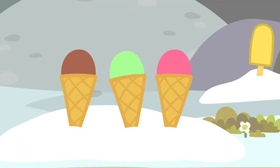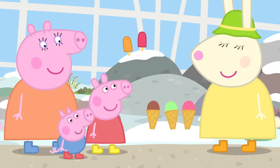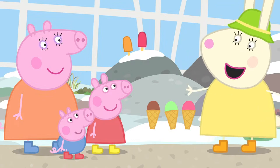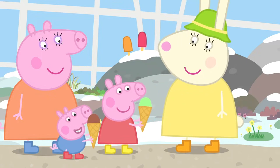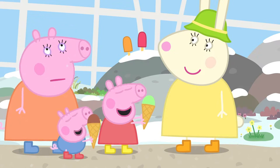Ooh, ice cream. Does ice cream grow at the North Pole, Miss Rabbit? No, our fridge is broken, so we're keeping them here to stop them melting. Would you like one? Yes, please. Thank you. Peppa and George love ice cream, even in the cold.